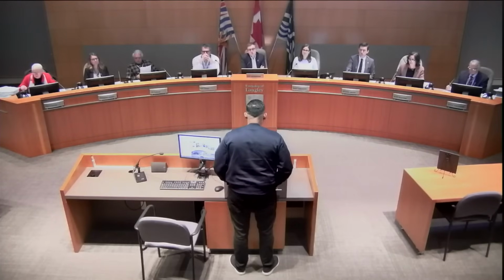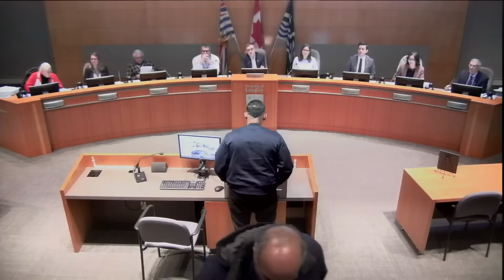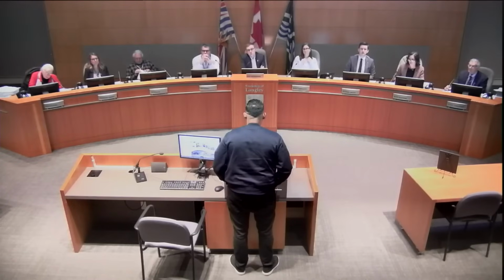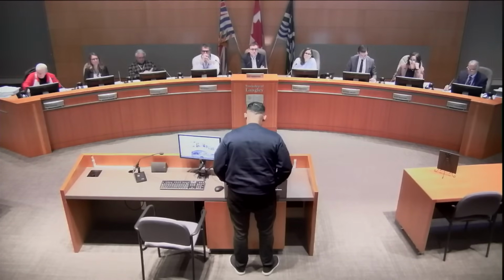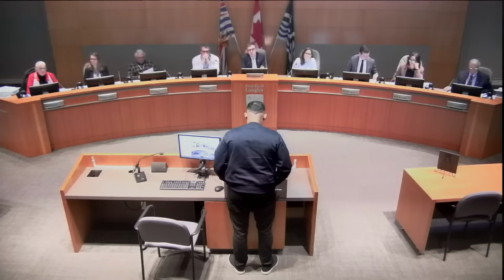I understand that the vast majority of developers that have single-family applications in will likely go the route of changing direction and doing townhomes, just because the additional density will allow for higher profits and margins in their projects. There's a particular project.